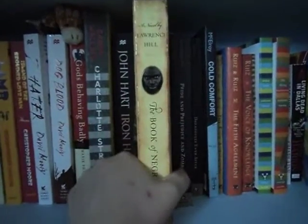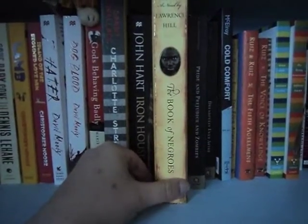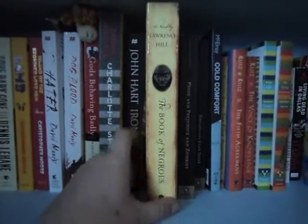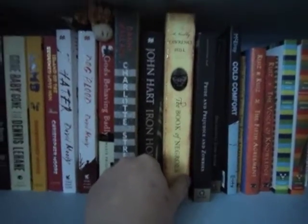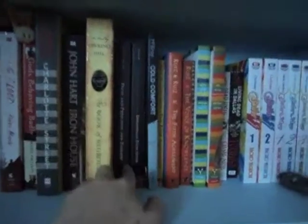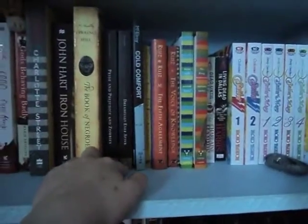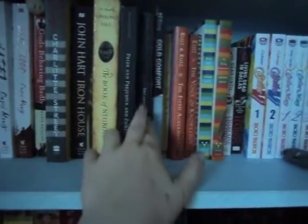I've read the first piece, I think it's the first third of the book, and honestly, after reading it, it took me a long time to read that first chunk because I found it so horribly sad and depressing that I just couldn't make myself finish the book, but I will at some point. Then I have Pride, Prejudice, and Zombies, and Dreadfully Ever After, which I haven't read yet, but I'm going to.